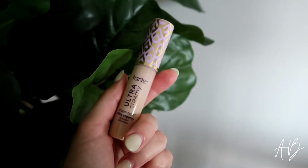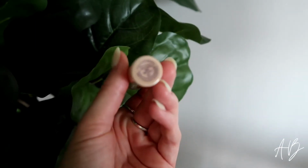And for concealer, I've been using the Tarte Ultra Creamy Shape Tape. I have been actually really liking it. This one's in 22N Light Neutral. It's supposed to be more creamy than the regular Shape Tape, and I definitely do feel like it is more creamy, more hydrating.